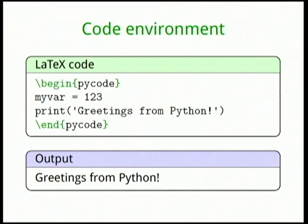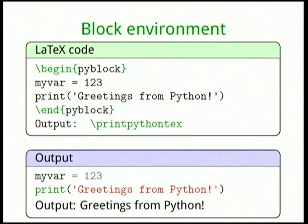What I'm going to do now is show you a little bit of what the actual code looks like. There are 4 environments and 4 commands that PythonTeX gives you. The code environment executes whatever it contains. So in this case, I'm creating a variable. I'm also printing some content, printing a string. And then the output here that I'm showing at the bottom, the standard out from that last environment, is automatically brought in.